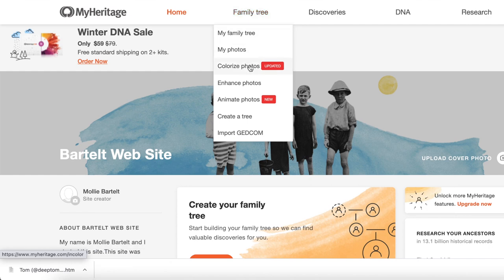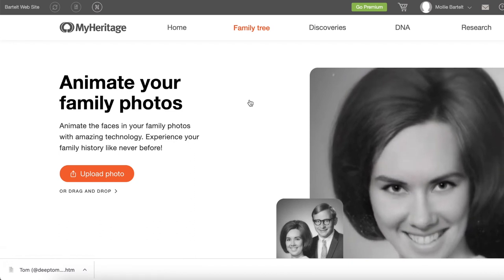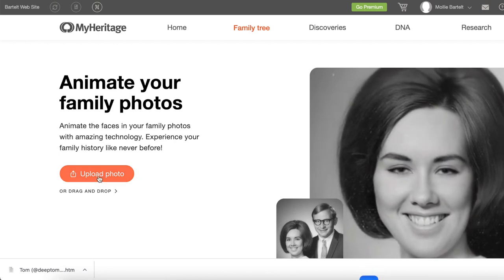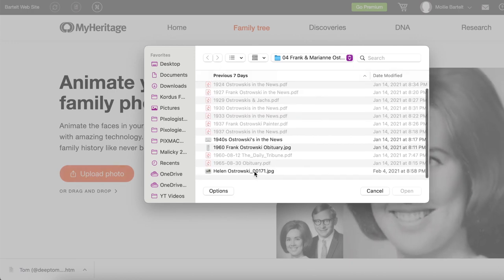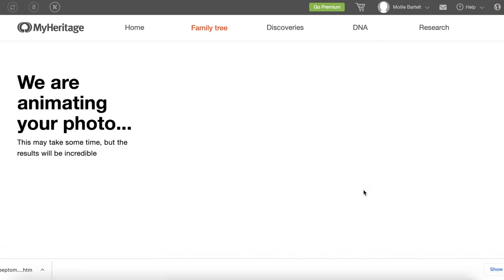They have the ability to colorize photos. We've talked about that in the past. And here's the new animate photos. So that seems like a harmless way to talk about making your photos come to life. Animate your family photos. So I'm going to upload a photo, and you can see on the screen they have an example. Going right to one of my favorite pictures, some of you might have seen this before, and it's of my grandmother as a little girl.